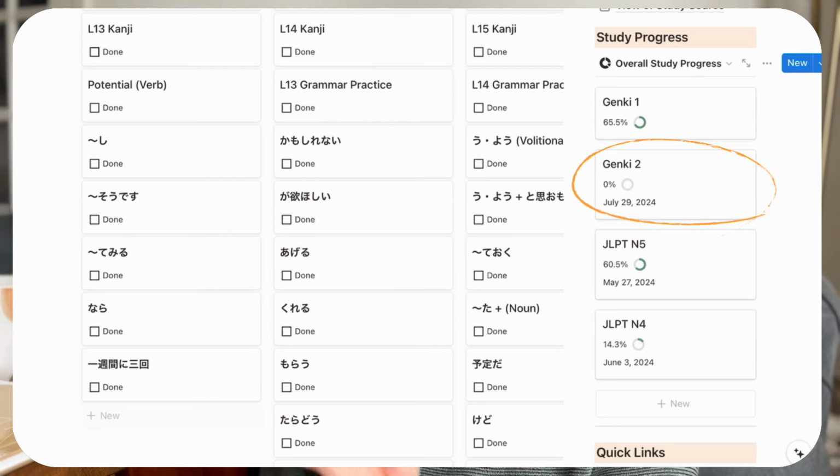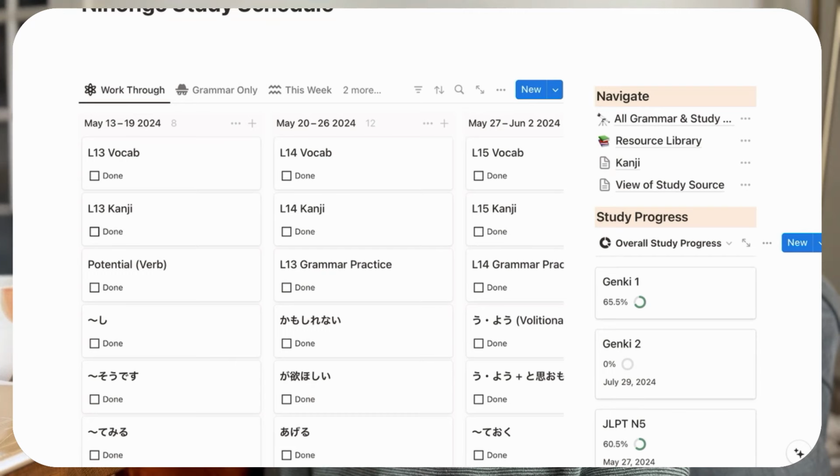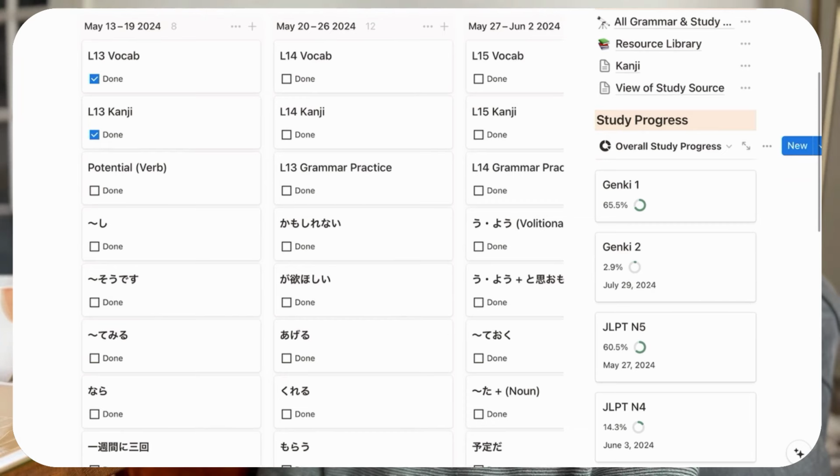And I haven't plugged this in yet, but my aim is that when I mark all of the grammar points done, I can also see how many of the grammar points I've covered in Shinkansen Master. But I'll do another video on that. I don't need to talk about that now.